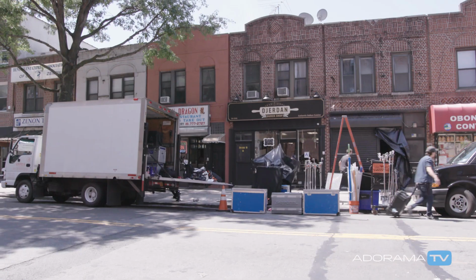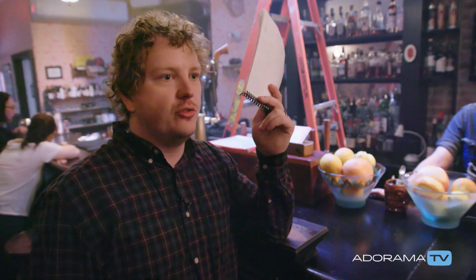Packing up. We're done with the bar location. The location for the apartment that we're shooting this afternoon just called, and they just texted that their water's off in the building today for some reason. So we have 15 people going to a location to shoot. It doesn't have a bathroom.